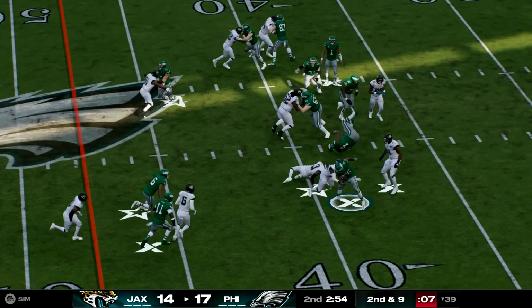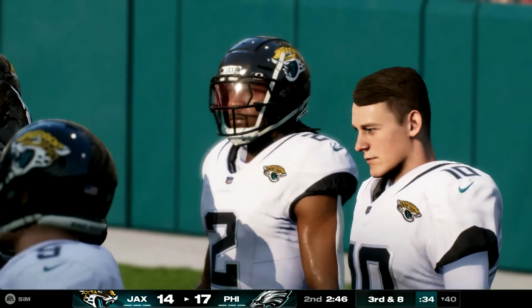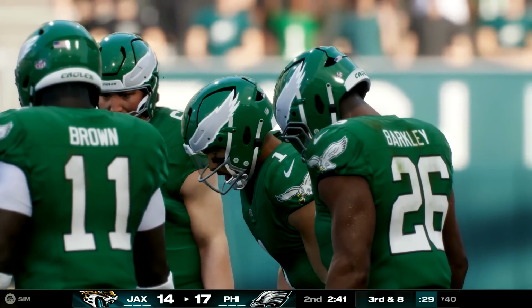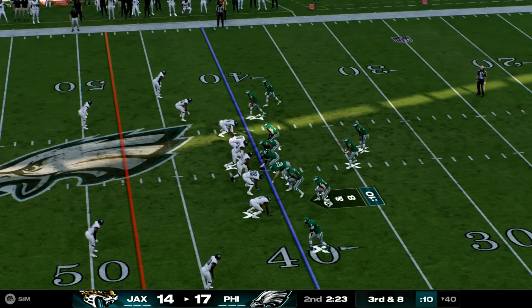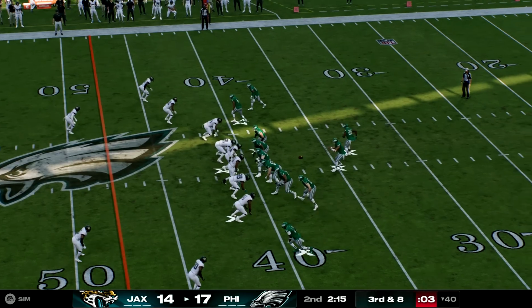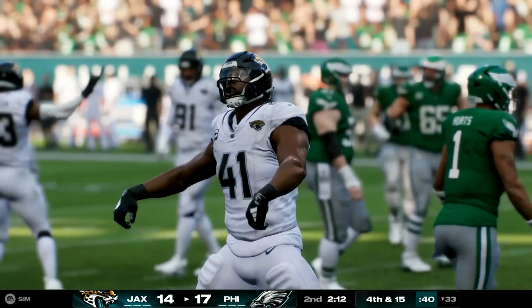They'll stay on the ground with Barkley. And he'll get forward for about a yard. Foye Oluokun with the play. They need 8 as they come up for third down. Hurts to throw. And they will continue to go backwards. He's taken down for a sack.